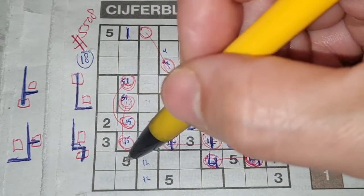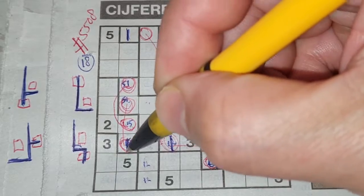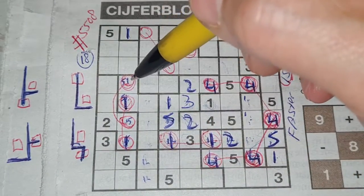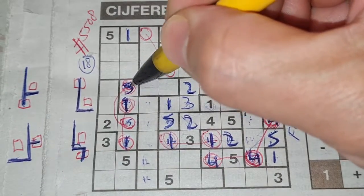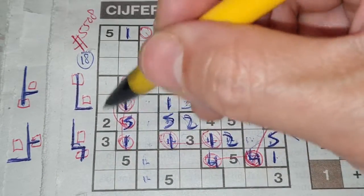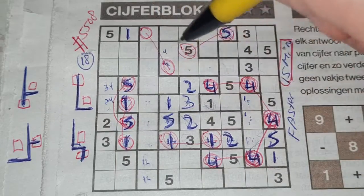But we already have a 5 here. So it can't be 5 anymore. This box should be a 1. And is connected with that box. Should be also 1. So I've eliminated the 5, so the 5 goes here. And this box is connected with that box. Should be also a 5. 2 numbers left in this area for numbers 3 and 4. Let me mark those 3 and 4, 3 and 4.